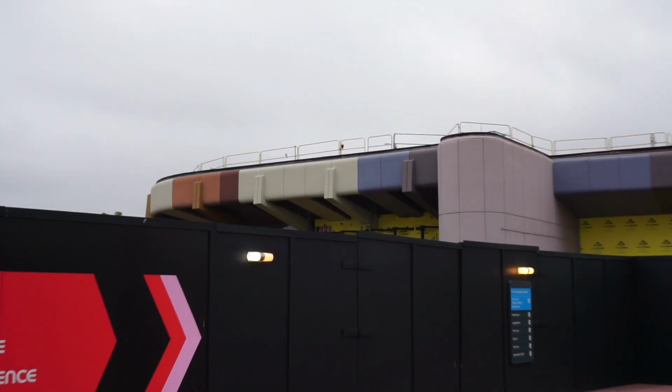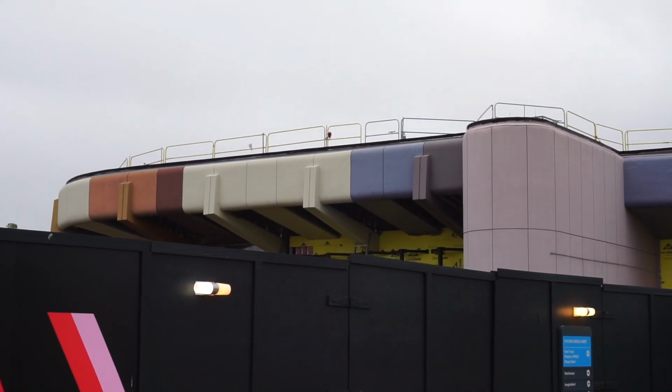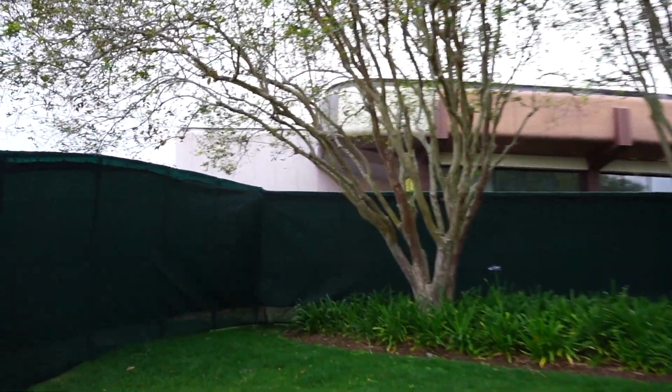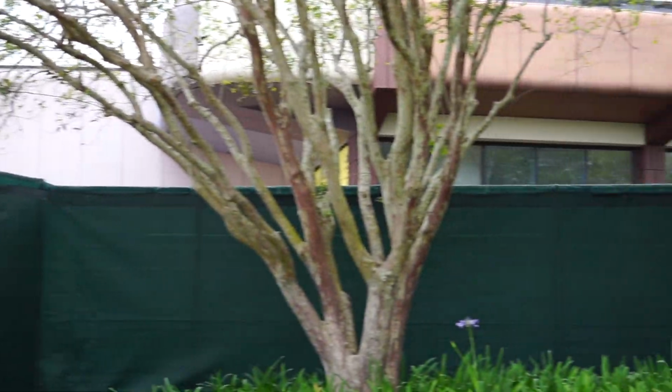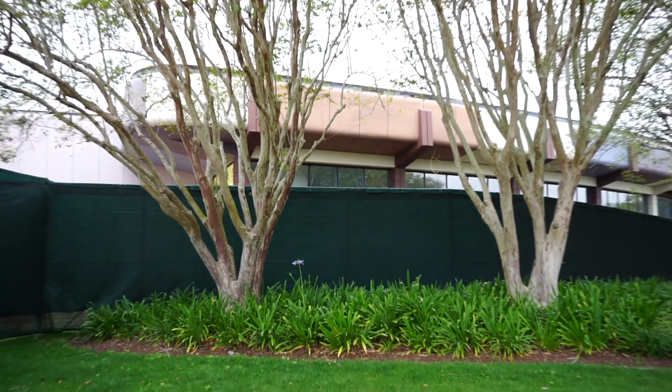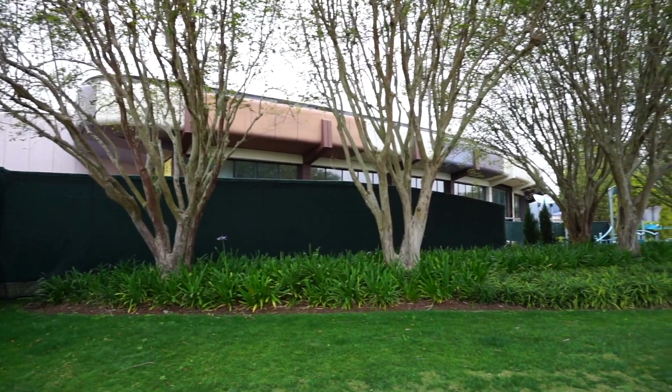There's another closer look at the old Communicore Mouse Gears building. And this is good to see, because last time I was here, this was all completely exposed. They've added the windows back to this building. So I'm excited to see what happens with Mouse Gears.